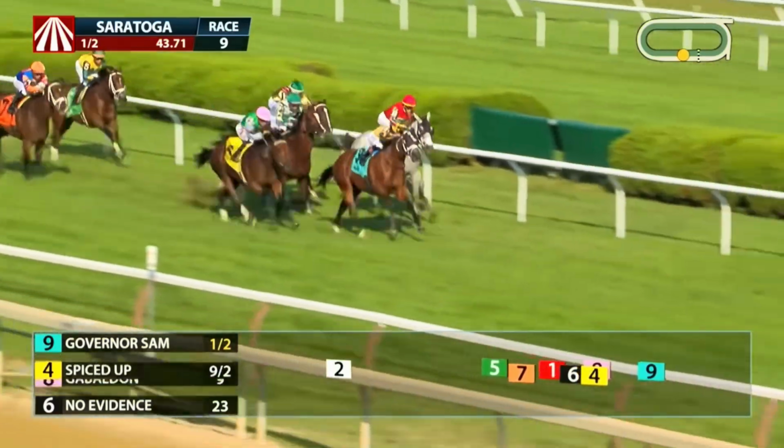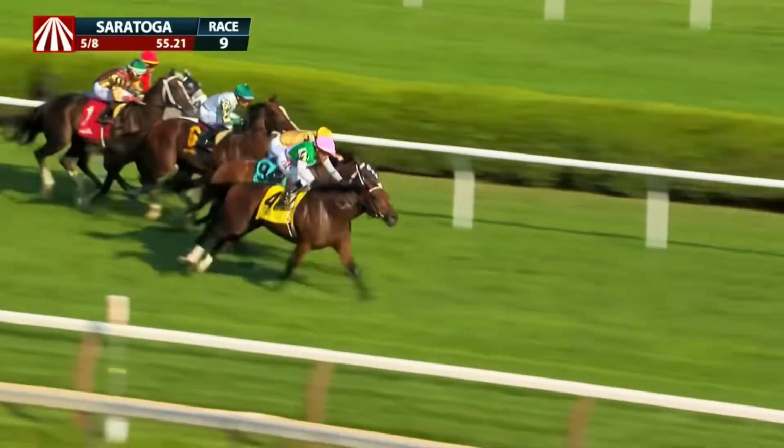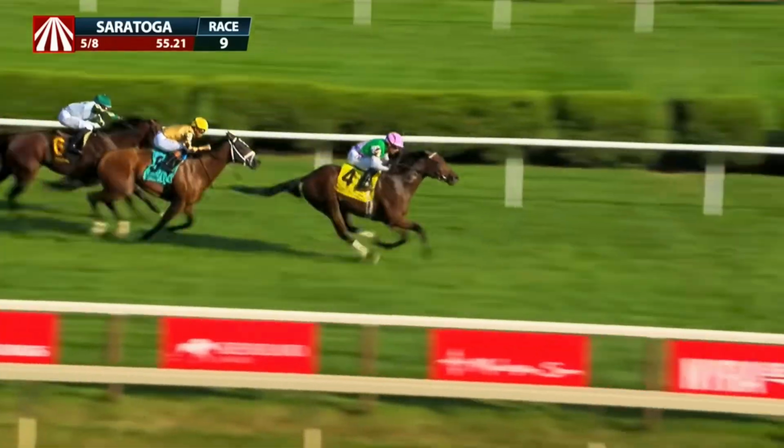Whoever wins this won't be just taking home a huge purse, they'll be remembered as the first Grade 1 champion in Kentucky Downs history. My top pick is the number 8, Spiced Up. She's versatile and should get the perfect mid-pack trip, unleashing a strong finish.